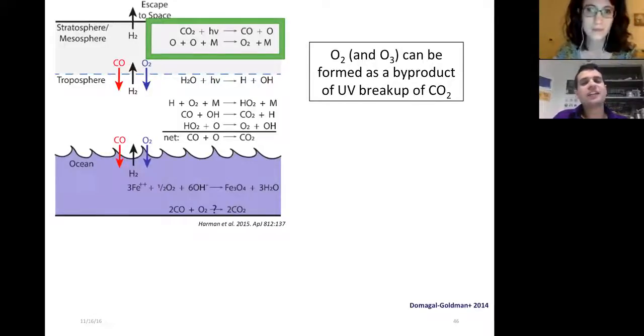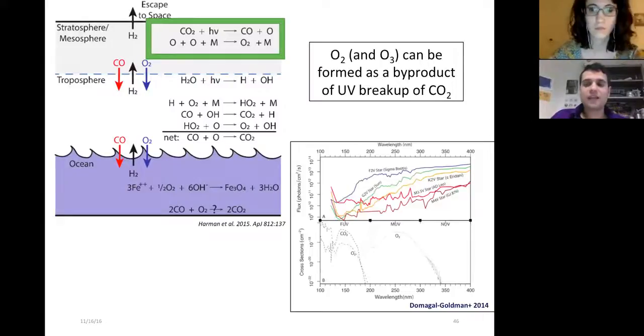So we're just highlighting this reaction here. CO2 plus a photon, that's hν, goes to CO plus O, cleaving an oxygen off of a CO2 molecule, and those oxygen atoms can recombine into an oxygen molecule. Now, this process is strongly disfavored on the Earth, and in fact, almost all of our oxygen comes from photosynthesis. This process is very ineffective.